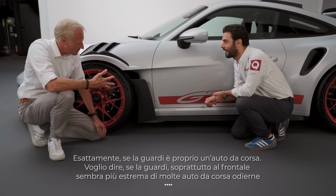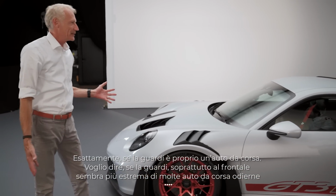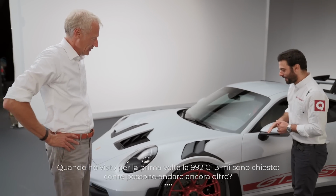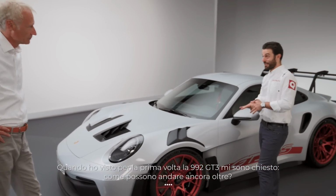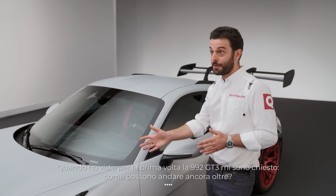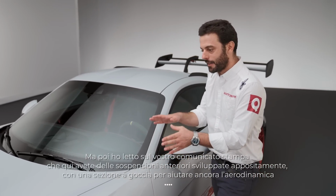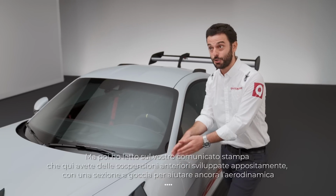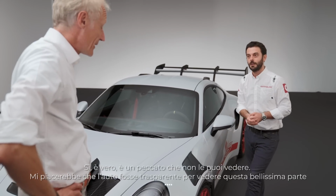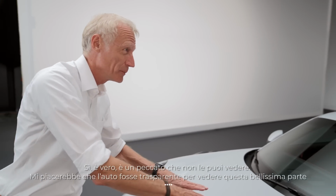And if you look at that, this is a race car. I mean, this car, especially the front, it looks more extreme than many race cars nowadays. Yes. And that comes from the aero system. Yes. When I first saw the 992 GT3, I thought to myself, how could they go even further? But I was reading on your press release that you have specifically developed front suspension with kind of a drop shape to help the aerodynamics as well. Yeah, that's right. So it's a shame you can't see it. I would like to have this transparent to look at these beautiful parts.